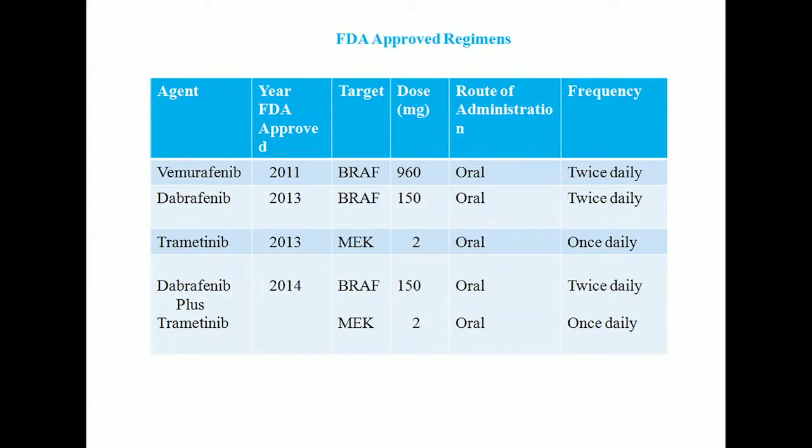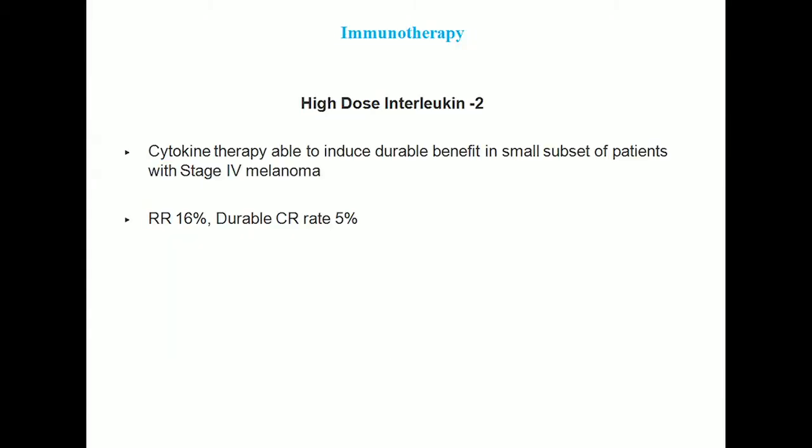But this led to multiple FDA approvals. Vemurafenib was FDA approved as a single agent in 2011, dabrafenib in 2013. Trametinib, even though it did worse, just when one could look study to study, was FDA approved as a single agent, and then the combination of dabrafenib and trametinib was FDA approved in 2014.